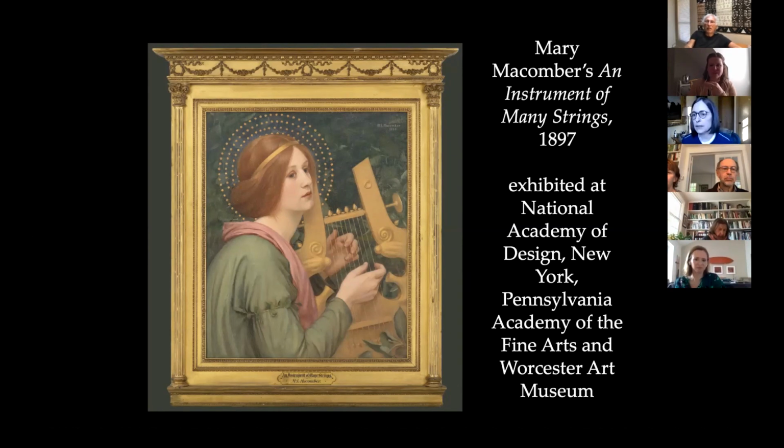There's a question about the subject of the painting. The lady looks to be a saint with the gold around her, and some people are commenting that they love the background. Can you tell us more about that?